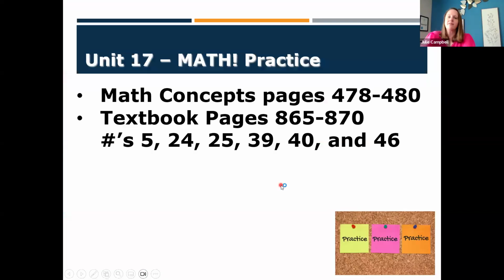Also at the end of unit 17, there's the math concepts, another explanation of the math that we went over. And then there are those 50 problems in the back of your book. These are the numbers that relate to the math that we just did, unit 17 math.